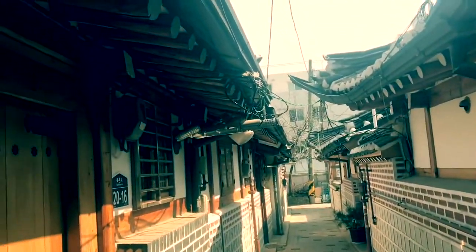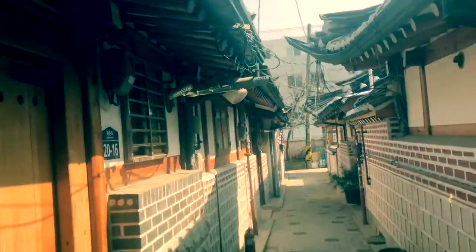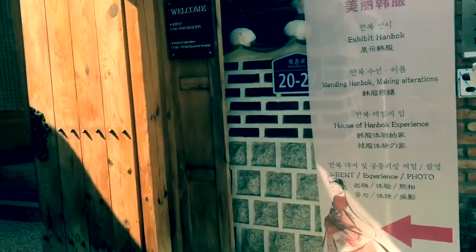Finally made it to Hanbok Village. Yeah, it's been a walk. I'll fill you in on everything in just a bit. Yeah, this is a traditional village. It's pretty neat. Everything's really close together. You gotta be quiet because a lot of this is residential.